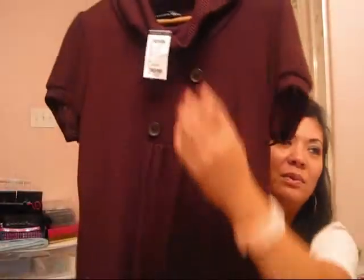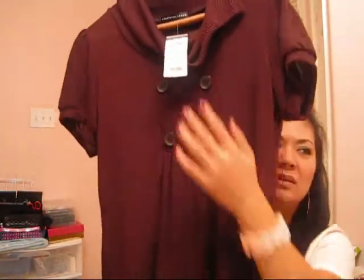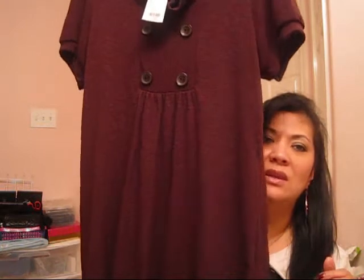It's $16.99. And I love it because I like shirts or sweaters that have a little bit of cowl neck that hangs. It's short sleeve, it has four buttons right here. It's kind of long. I don't know if I can wear it with leggings, but definitely with jeans or whatever. And I just like the way it hangs on my body. Love it.